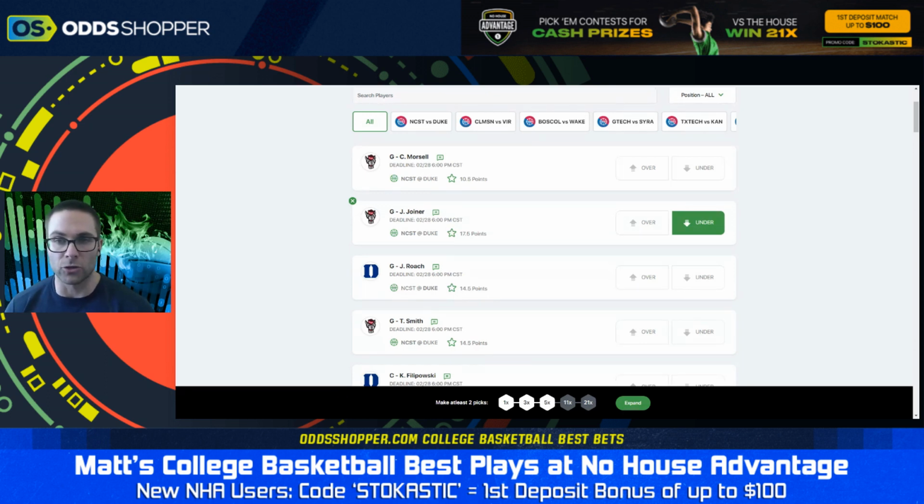But Jarkel Joyner is just a bet on regression at this point. I mean, he's in an offense that has multiple scorers, including Terquavian Smith, Casey Morsell, and even DJ Burns when he's not fouling people, which he might do tonight. But basically, Jarkel Joyner has a 21% shot rate on the year, and that's 28% over the last 3 games. So he's due for some pretty gnarly negative regression. Right now, his season average in terms of points is 17 per game.